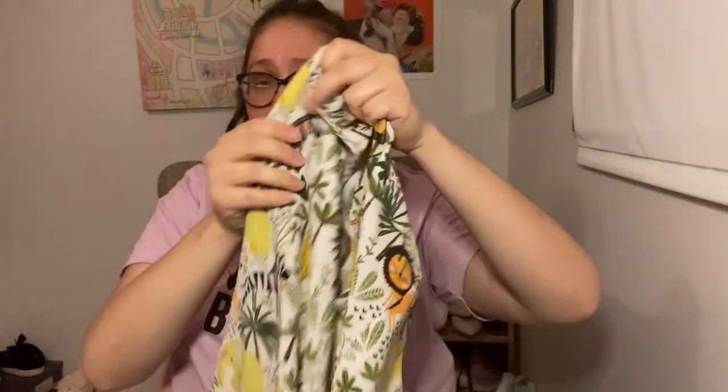That's so cute. GT Performance White and Yellow Jungle Stretch Scrub. Stretch? What stretch are you talking about? I guess a little, yeah. There is some stretch. Next is another shirt that I can film in and also wear out.